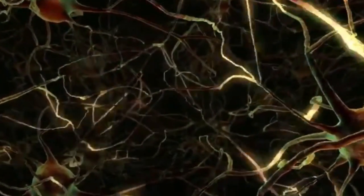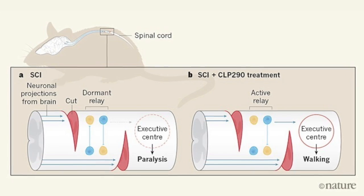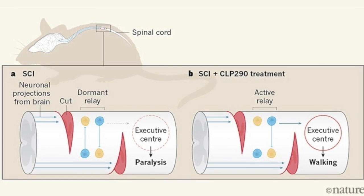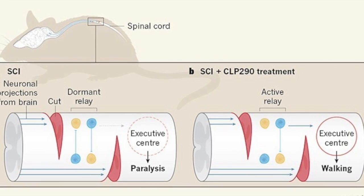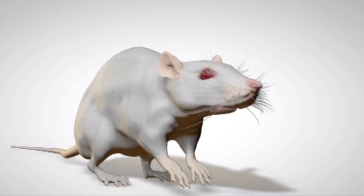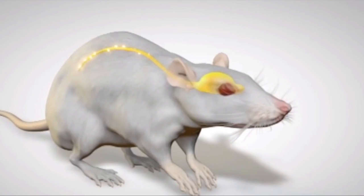Using their experimental methodologies, researchers sought to test the effects of CLP-290, a drug that increases expression of KCC2 potassium chloride transporters in neurons, on the functional recovery after partial spinal cord injuries. First, they confirmed that this treatment led to actual target motor neuron activity, not just leg movement during the Basso Mouse Scale via some other means.